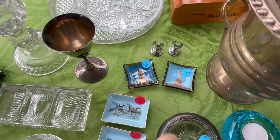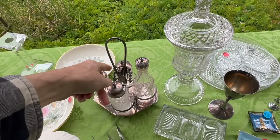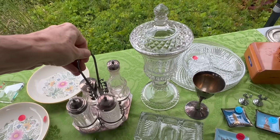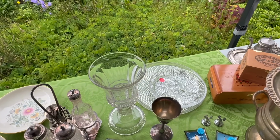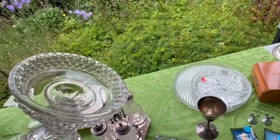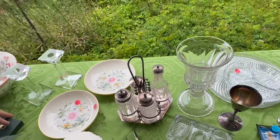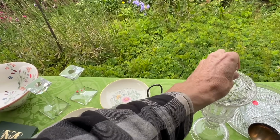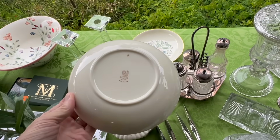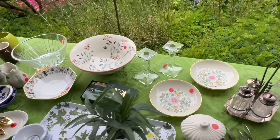House art from New York. Nice old caster set with Lily of the Valley. This is going to be from the early 1900s. This feels pressed rather than cut. $35 for the pair. Yeah, these are not garage sale prices.